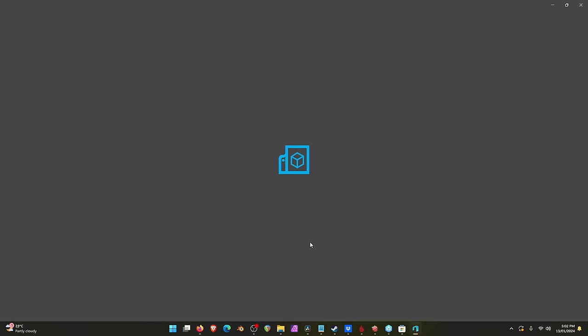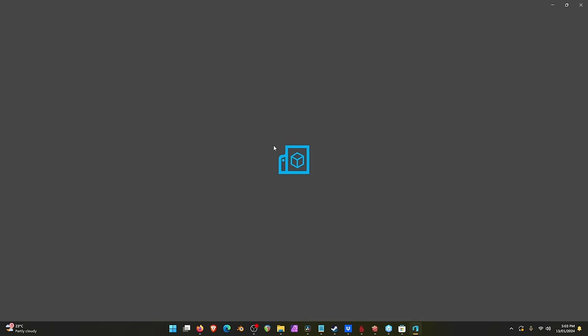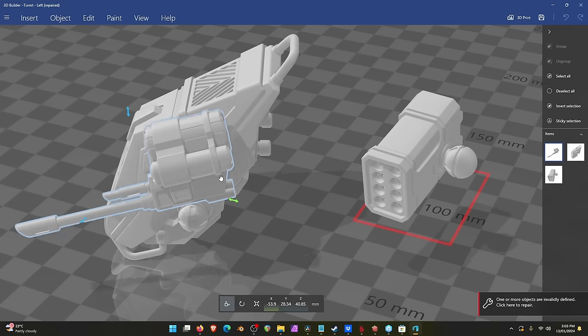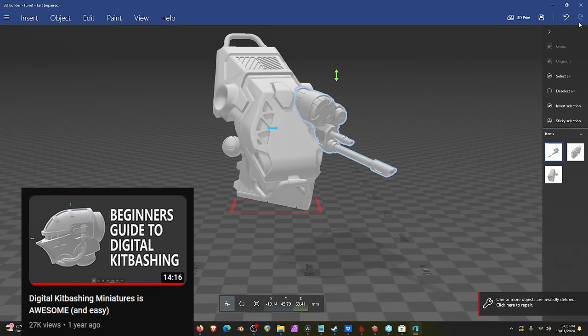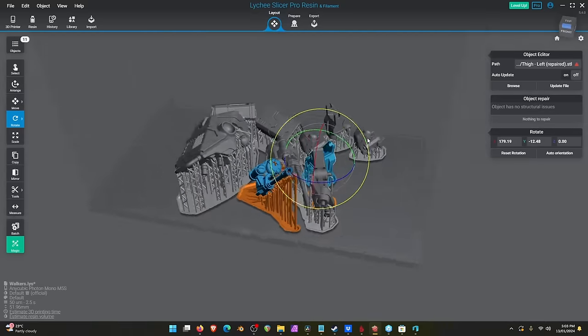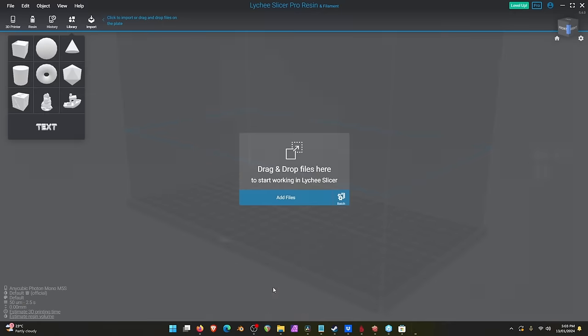And if you don't know, 3D Builder is a great little program that's completely free, and you can use it to do some digital kit bashing if you want. There's a whole video here on the channel if you haven't seen it, all about that. And actually, a little small tangent, you can do these kinds of operations inside of Litchi now as well. Should probably do a video on this, hey?